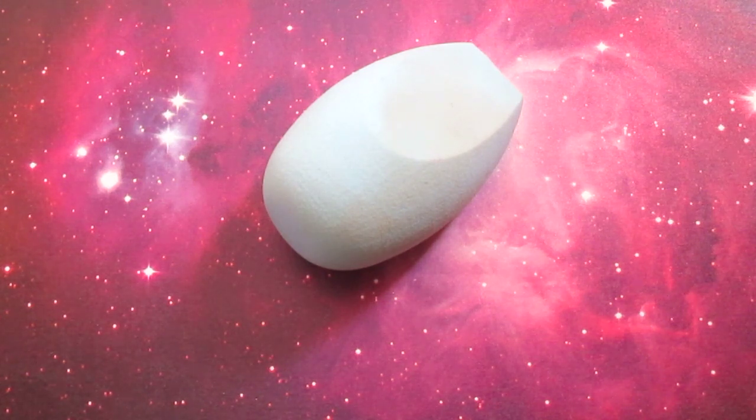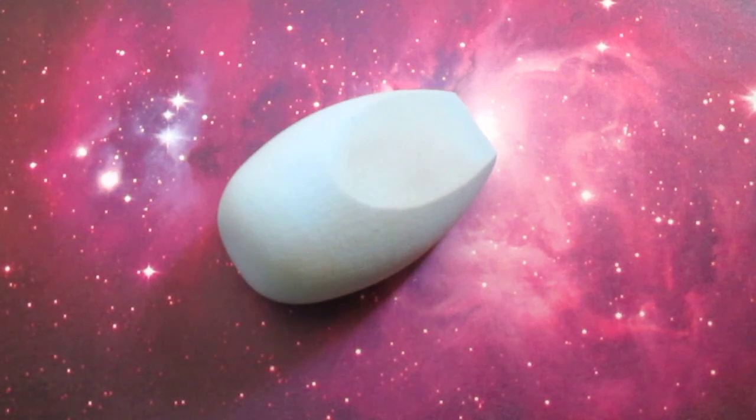It's so fast. One thing I can say about the sponge though, I do wish that one side was cut a little bit smaller to get more underneath the eye area. That's my biggest pet peeve about this particular product. It needs to have a smaller side or edge for the under eye area, because it's kind of difficult to work with under the eye because it's so large.